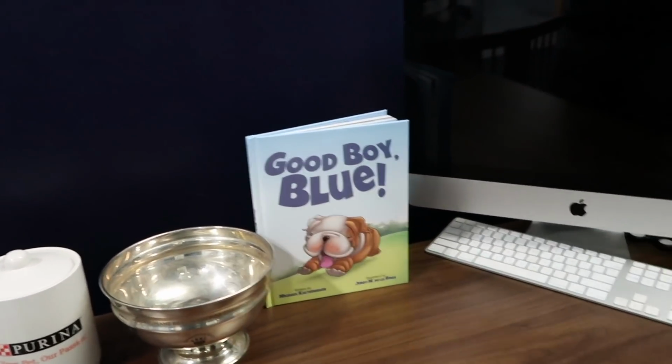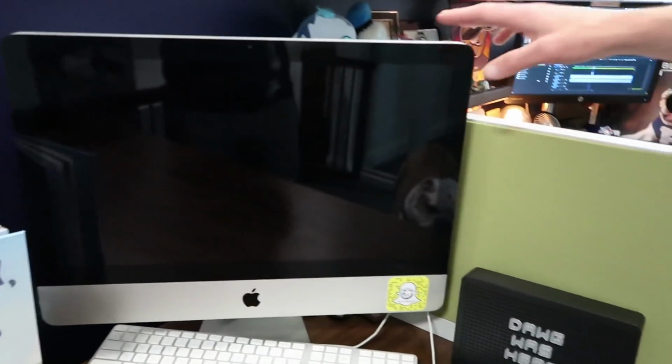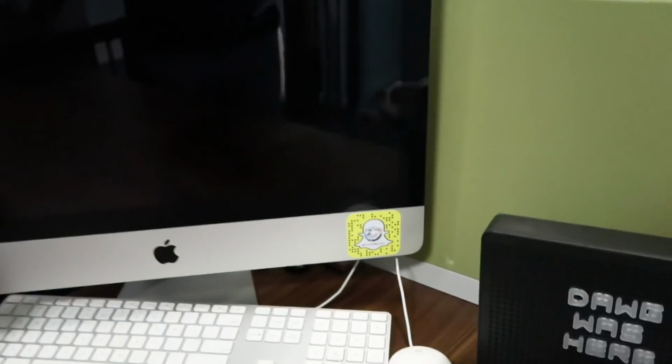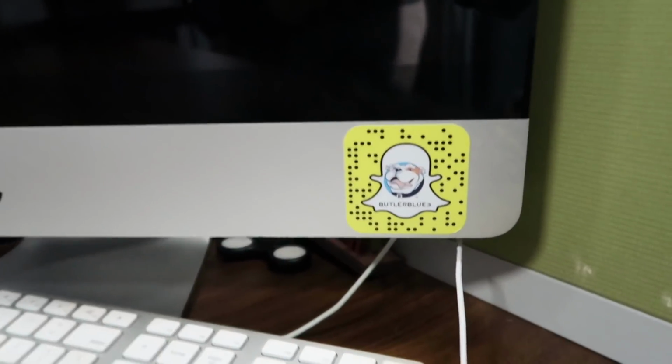A copy of Good Boy Blue, of course, an extra computer, and then a Lightboard Dog was here. Accurate.